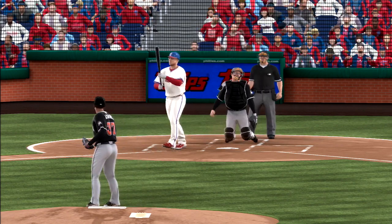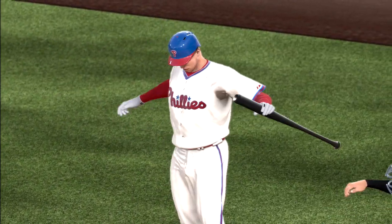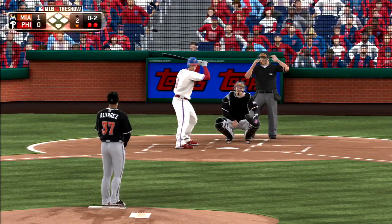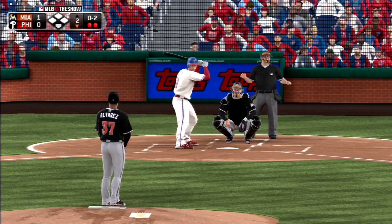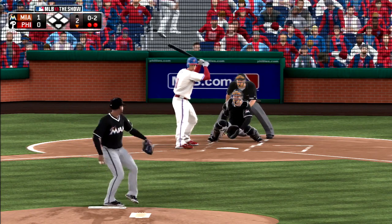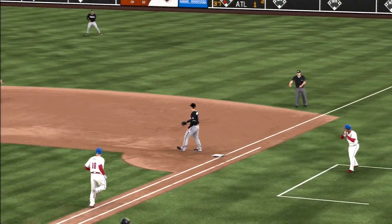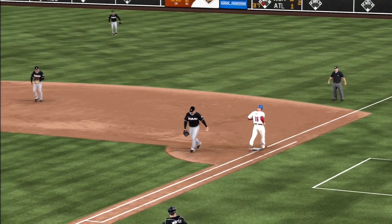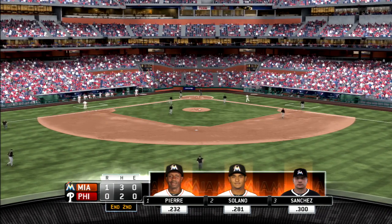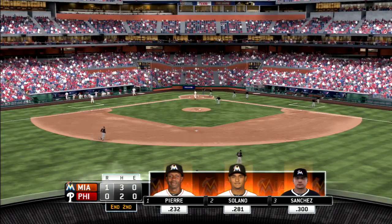Now a swing, and he just fouls this one away. Pitch on the way. This should end the inning as it's sent out to second. Therefore, it is Sanchez. Throw to first in plenty of time, and the side is retired. So they go quietly here in this half inning. We'll go now to the top of the third. The Marlins lead it 1-0.